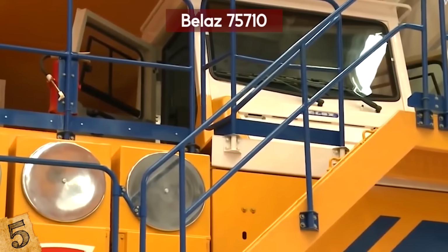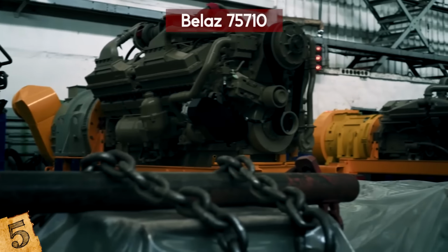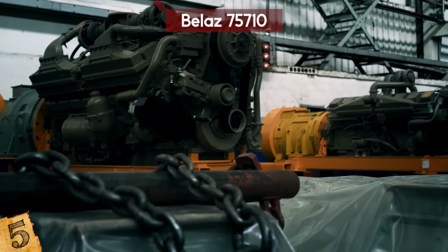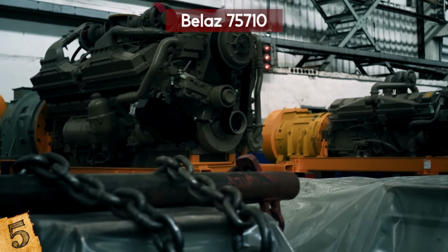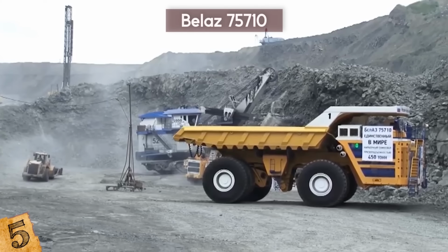This unimaginably huge hauler is 6 times as powerful as modern Formula One race cars. It has 2 16-cylinder diesel engines which drive generators, producing energy to power 4 electric motors. To save fuel, it can run on 1 engine when empty.